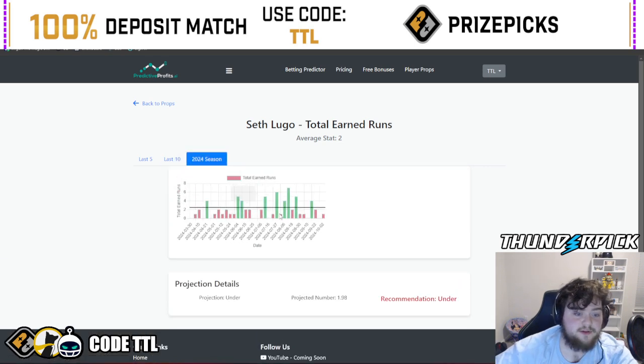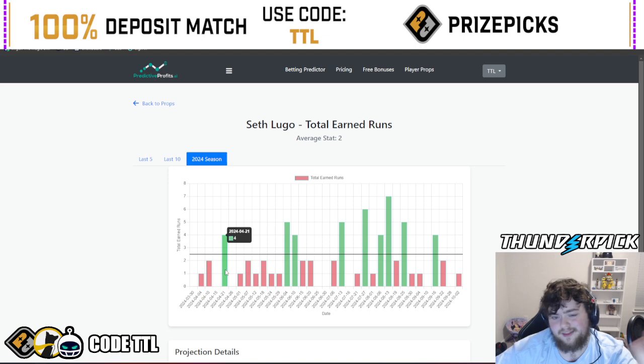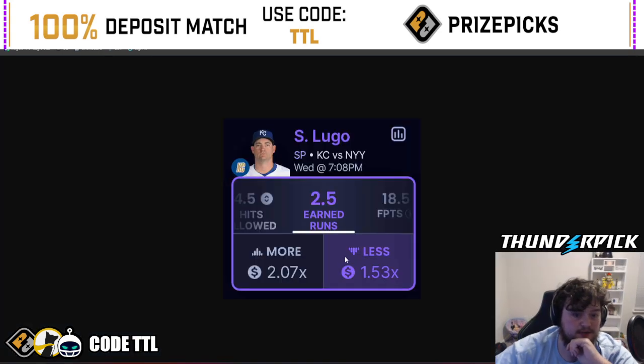Again, we can do 2024 as well to see his 2024 stats. And again, guys, it's a little bit wonky. I'm working out the kinks of the website, but I am so ecstatic. The data works perfectly. I just have to get it to show everything a little bit prettier. But I'm loving this. So we're going to go ahead and take Lugo. We're going to take his under 2.5 earned runs. Again, this is a 1.53x over on Sleeper.